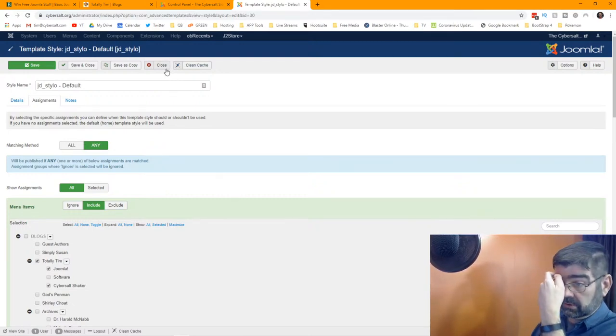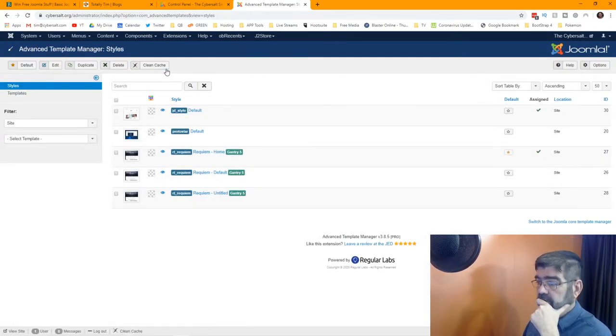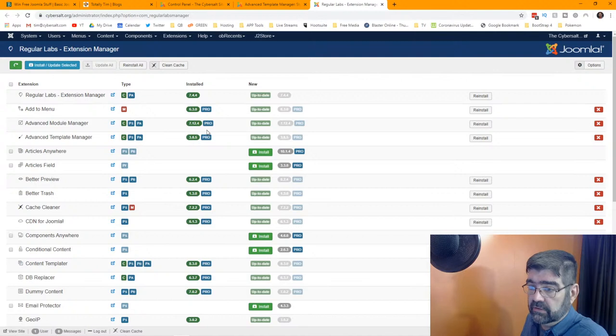We're going to go close. And let's see, Requiem Home is assigned to one thing. Let's go to Components, Regular Labs, Extension Manager, and let's go to Advanced Template Manager. All right. Let's go into the component.